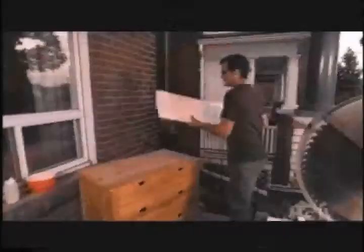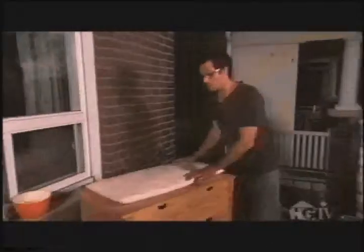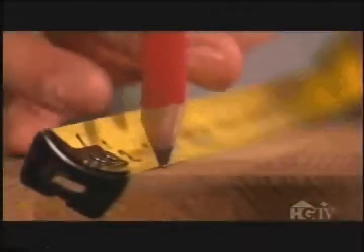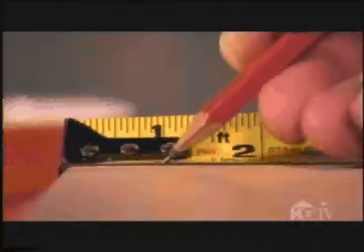Meanwhile, downstairs, Christian is finishing up the new change table. We have this changing pad. What I want to do is put a trim around the edge to keep the changing pad from shifting and keep baby on the table. So I measured the table and I measured the pad. So now I know where the perimeter is.